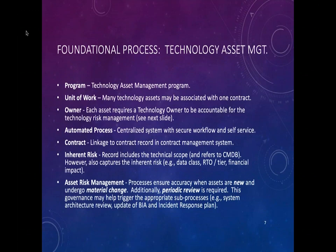All right, the asset record includes the technical architecture scope, right? And all the details. There's probably going to be a linkage with the configuration management database, or CMDB, as a lot of people may know that. However, in similar fashion with the contracts, the asset record needs to capture the inherent risk associated with the asset. Things like the data classification, the recovery time objective, the financial impact. So we want to make sure that those metadata, or those attributes, are also maintained alongside the asset record.